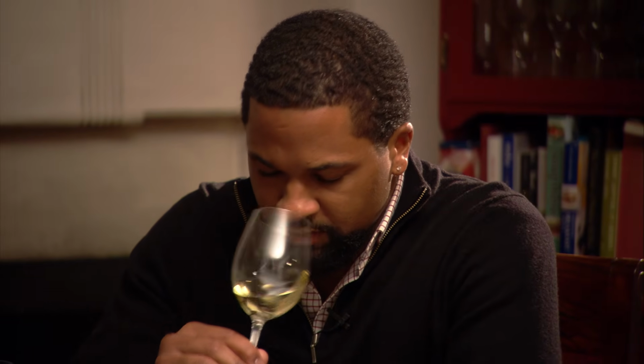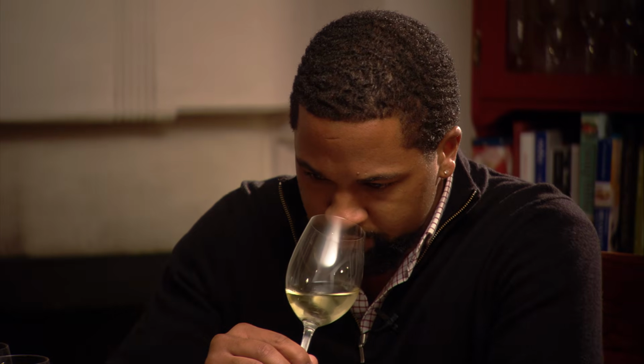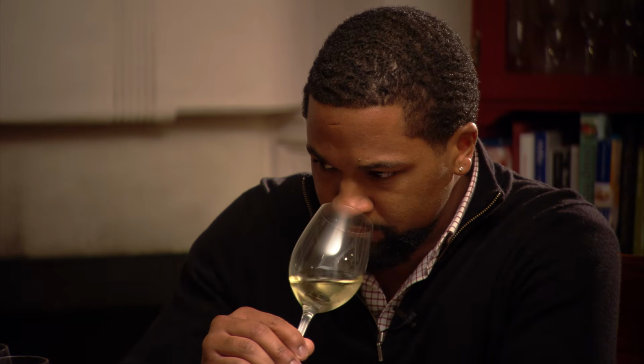Cooked peaches, cooked orange skin, cooked yellow apples. There's also yellow plum, a bit of an oxidized, bruised banana component, decaying white rose petals, decaying forest floor, a little bit of organic earth, crushed soil, maybe a little bit of crushed rock.